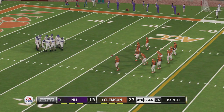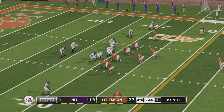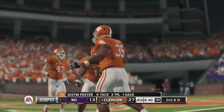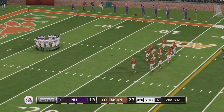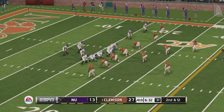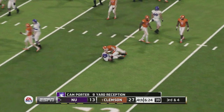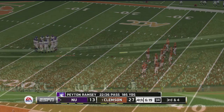Not much luck the last time this offense had the ball. Him down for a loss. From their own 18-yard line, second down. He's tackled in the open field. That's good for a gain of 8 yards. That'll bring up third and four.